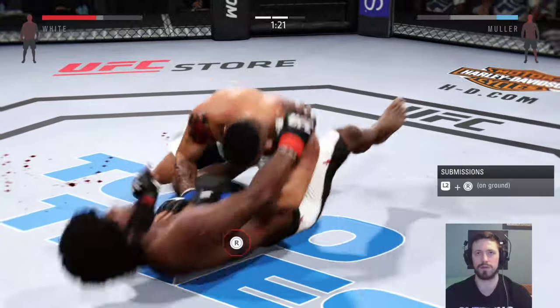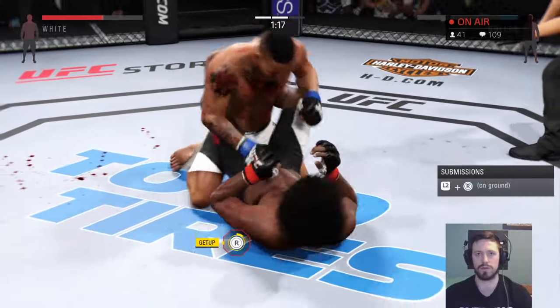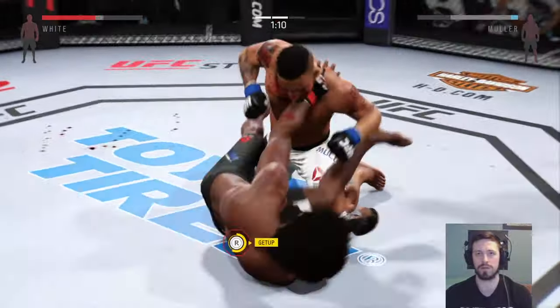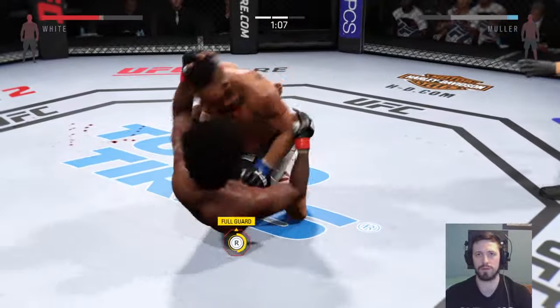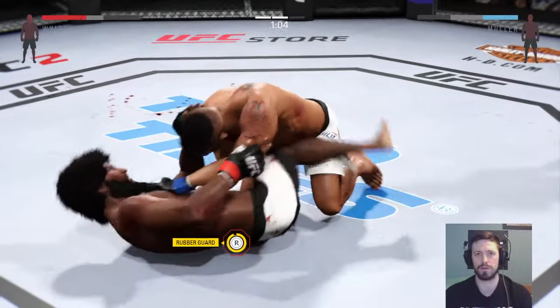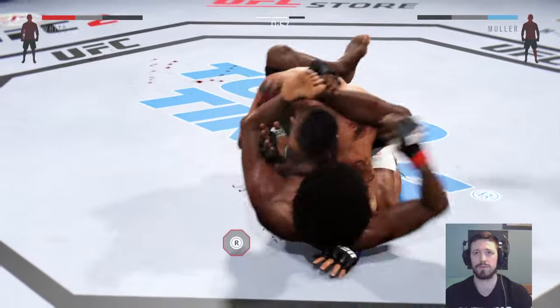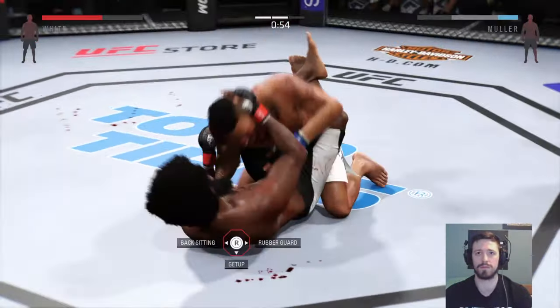Mueller gets it to half guard. Big power in the ground and pound. Little rubber guard. Strong elbow by White. Now falls back into guard.